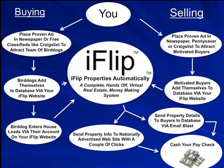Think about it now. You run an ad to attract bird dogs. The system trains them, gets them bringing you leads. The system manages the information for you. You run an ad attracting buyers, and you build a giant buyers list. You can communicate with them easily through the system. You've got yourself one heck of a business at a time when you couldn't possibly be better off in terms of doing deals and making money. This is the best opportunity we are ever going to see in our lifetimes. I am convinced of it.